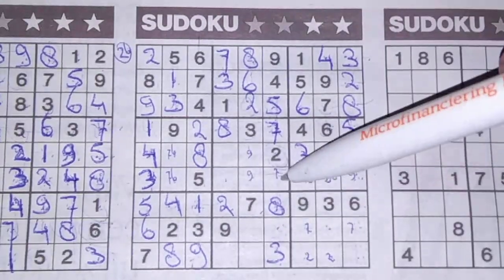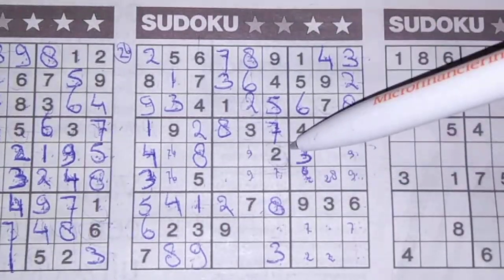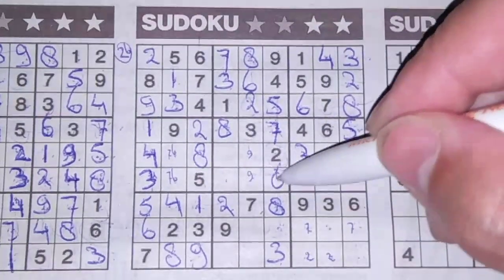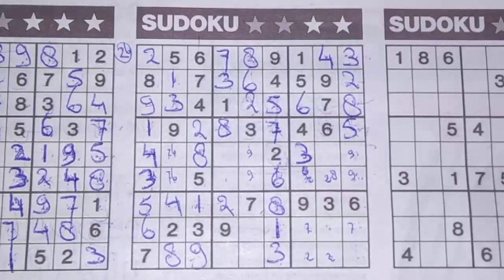The 1 and the 6 are missing. 1 and a 6. We have a 6 here. No 6 there. 6 should be here. And the 1 goes there.